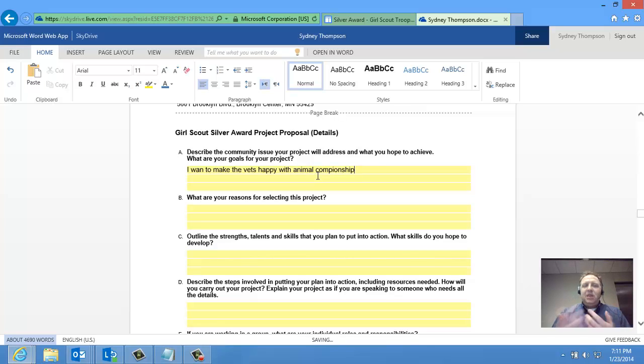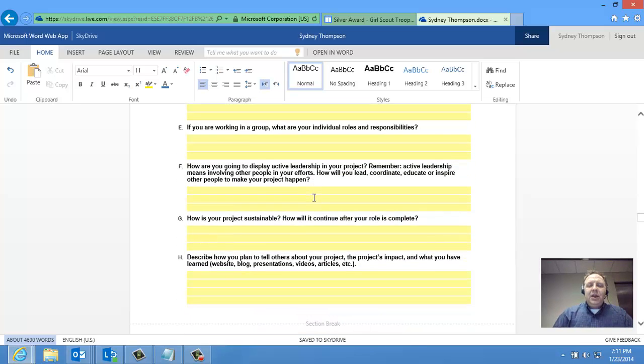This should actually be a full paragraph explaining what you're going to do for each one of those questions. And that's it. Then we'll print that off and send it in. Then the proposal itself gets approved by council and you can start working on the project.